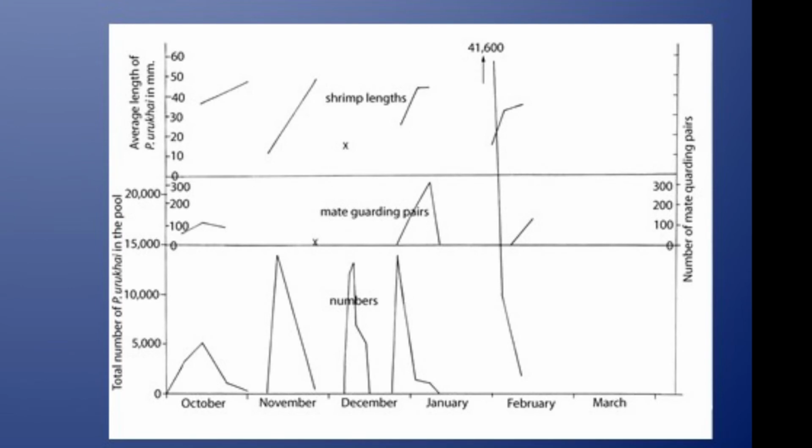So here's our numbers, here's our mate guarders, and we had 41,000, I don't know how Carol counted all that. And there's a little bit of variation in that, and we're still waiting for them all to die off. They all died off fairly quickly because the pools dried up fairly quickly.